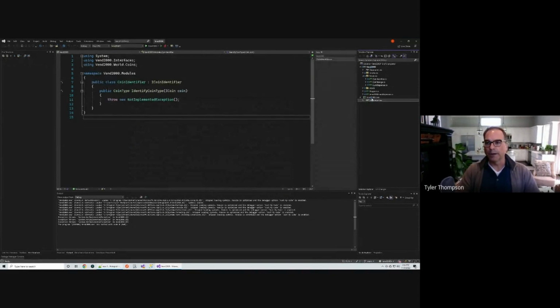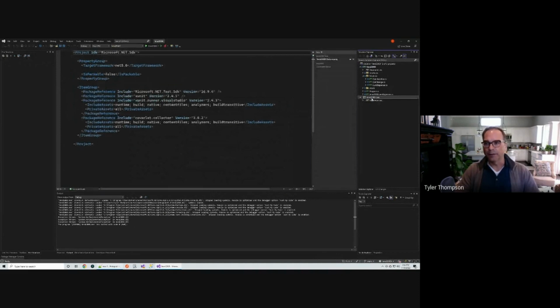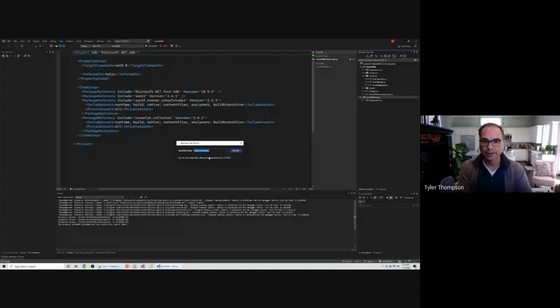And so we're going to go ahead and add a new class. So you can obviously go to add class. If you see me doing this, this is an extension called Add New File, and this would be a great thing for you to download if you like using shortcuts, because I can quickly add classes in here. So we're going to build tests, and right now we're going to do it based on the coin identifier module. So I end up naming my test CoinIdentifierTests, and it just gets us a regular class here.